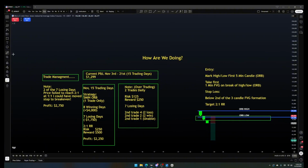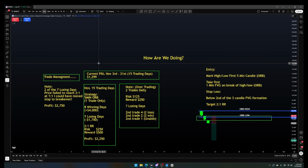One thing about me is I'm a cold turkey kind of guy. I don't ease into things. I'm a light switch, on or off. Doesn't matter what it is in life, I've always been that way, on or off. When I turn this light switch to one trade only, I need to prepare myself. So I don't know if Monday's going to be the day.